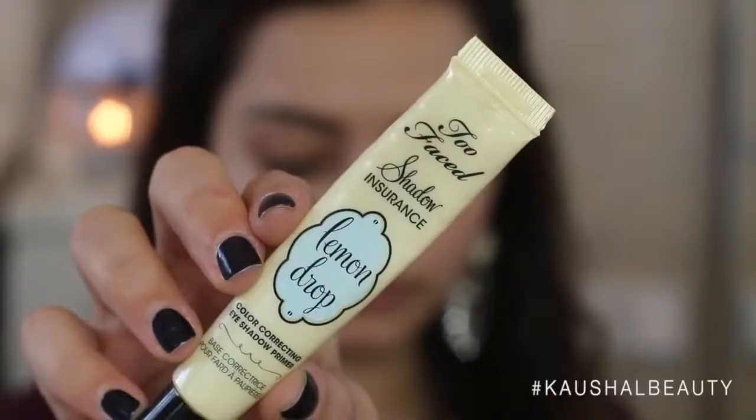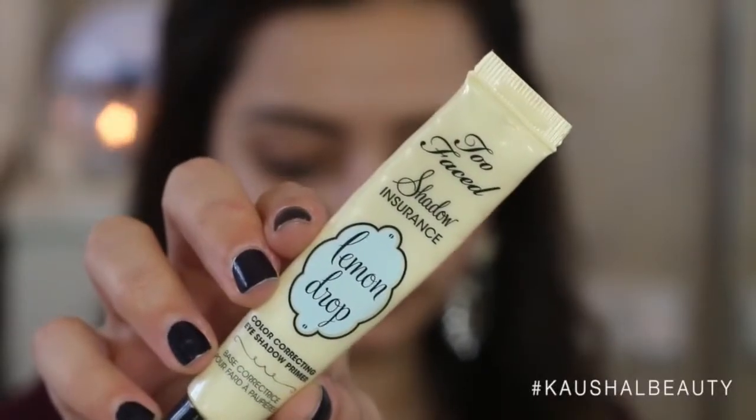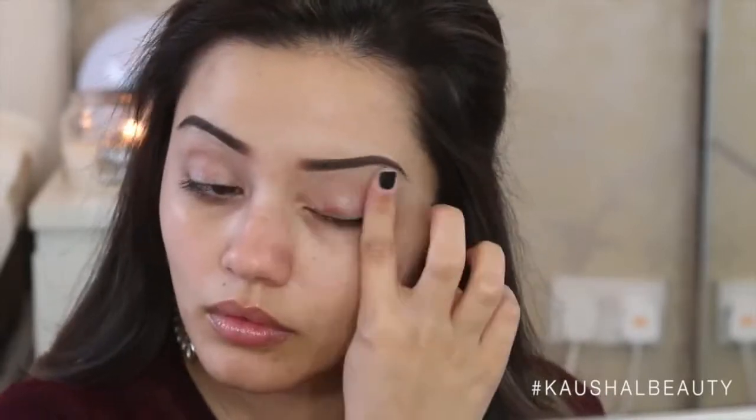As always, I'm starting off by priming my eyelids with the Too Faced Shadow Insurance in Lemon Drop, and this helps the eyeshadow not only pop in colour but helps it last all day without creasing.